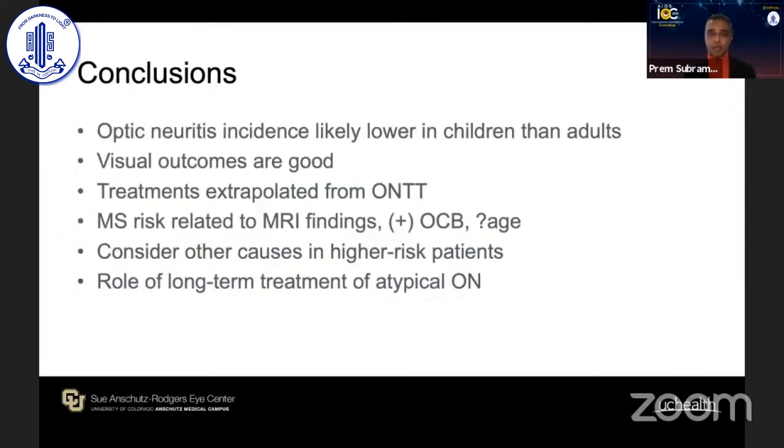There's evolving literature in adults about the importance of starting therapy very quickly, corticosteroids and possibly plasma exchange in those patients who have NMO spectrum disorder, because of the poor response after even 2 or 3 days of onset of vision loss. So overall, optic neuritis is less likely to occur in children than in adults, but has a wider range of causes. The visual outcomes tend to be good, and our treatments really are extrapolated from adult studies. We don't have the same kind of prospective treatment data.